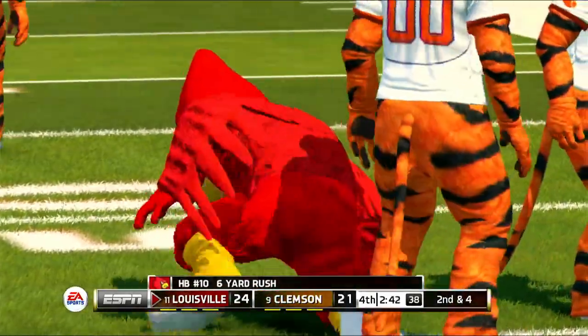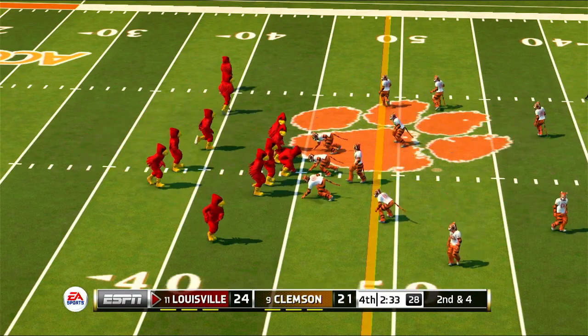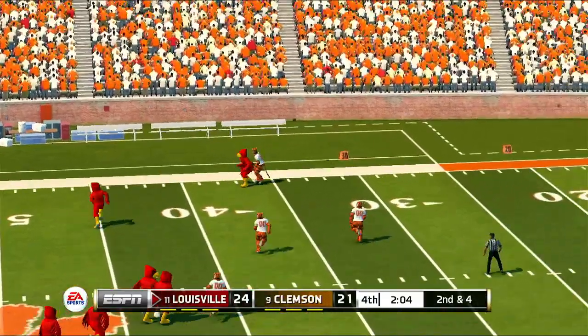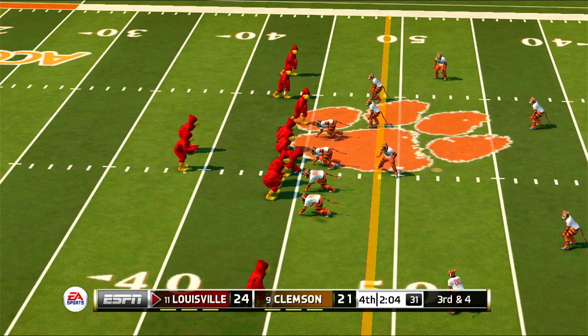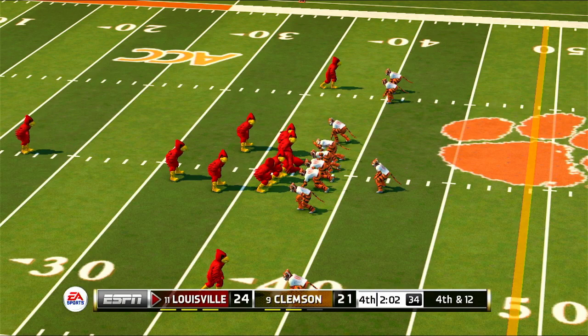Right for a nice gain. That'll make it second and four. So it's second down now, and they need about 4 yards to pick up the first. Throws it away. And here's another third down. A little more than 2 minutes to go in the fourth quarter. And he's sacked. This quarterback has to do a better job of avoiding the rush, because sacks can be real drive killers.